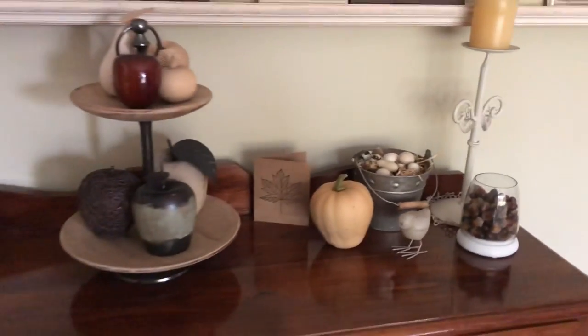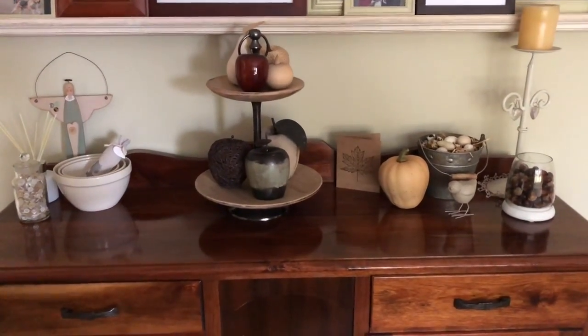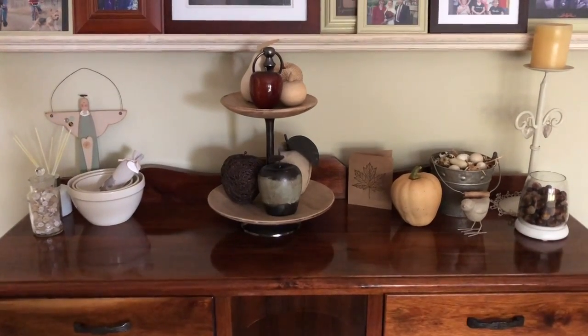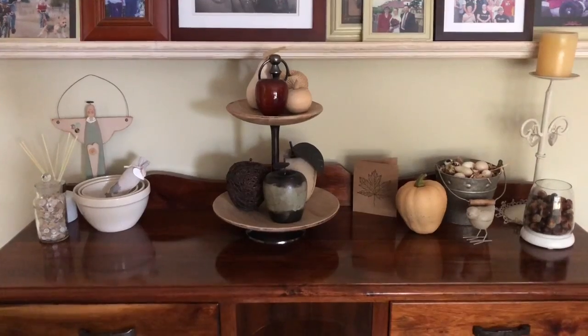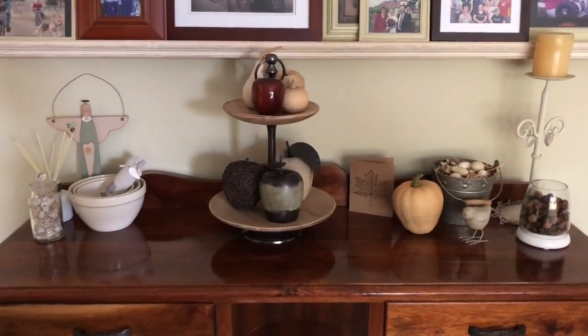So this is my autumn display for 2019, and that will come down today and winter will go up, which I'm actually looking forward to. So again, pulling all this down, putting these items away and scouring around for what else I can find, and Yule Queen will be going up there with it.